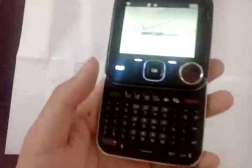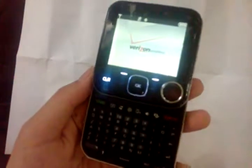Battery life was also pretty decent, and call quality was great in our tests during the time that we used this device. It also had a GPS service for turn-by-turn directions.